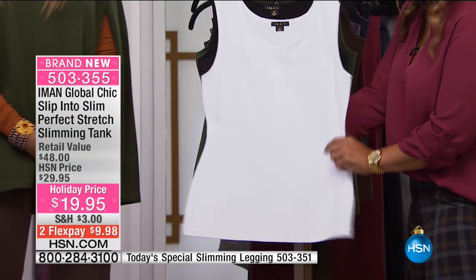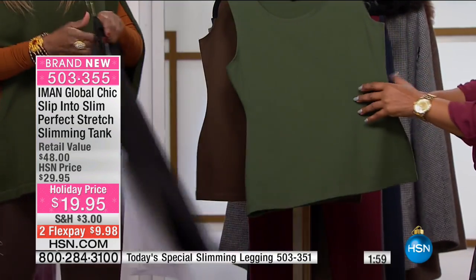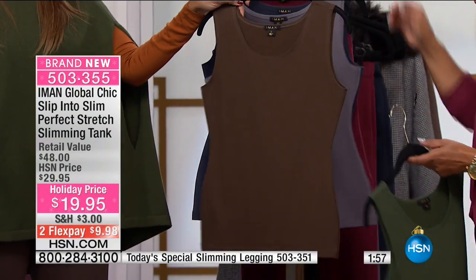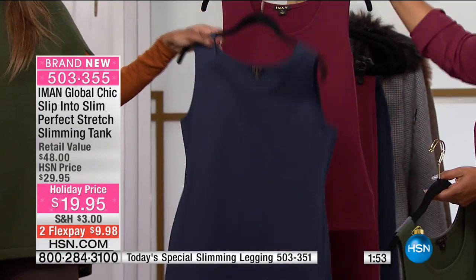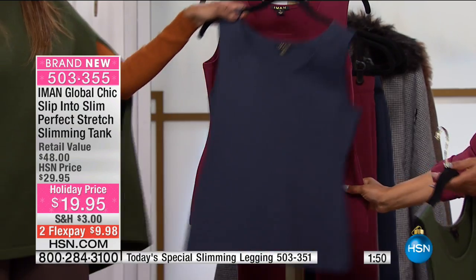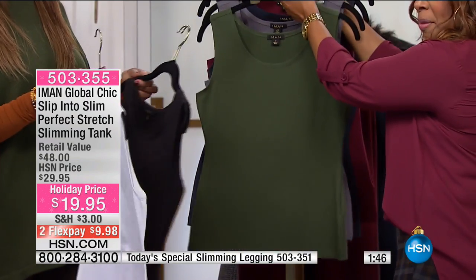Nice stretch and recovery, as we've talked about. You clearly have the white, the black, we have it in olive, we have it in the espresso. There's your gorgeous charcoal, your wonderful navy, and then there's your red Zinfandel. So all the colors are available. It's $19.95. The more you shop, the more you save with shipping and handling.